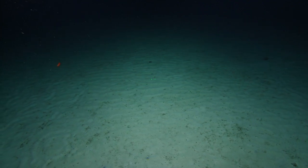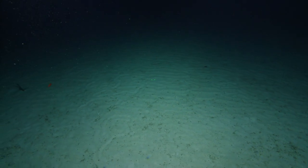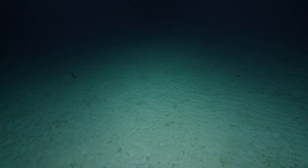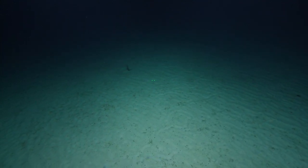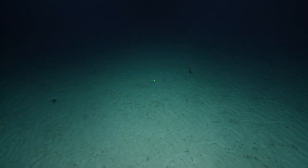Hey, shrimp. Really red shrimp. Shrimp are edible. I wouldn't try it. Would you eat it with the head on? No. Oh, there's some interesting looking patterns in the sediment there. Wonder what could have caused that. Probably a holothurian. Sometimes you can follow the track and it'll lead to one, like a snail.